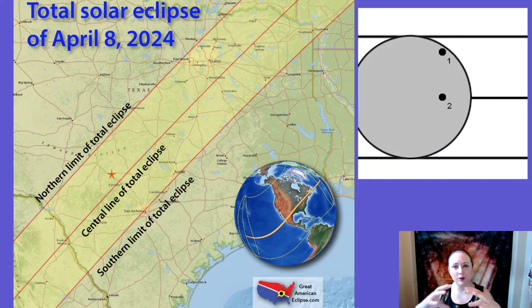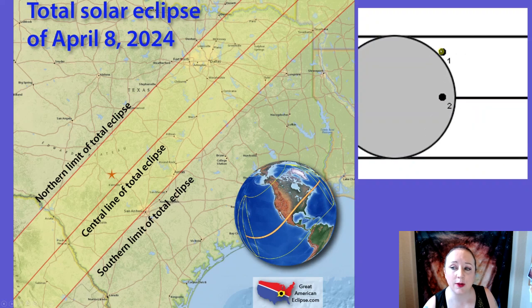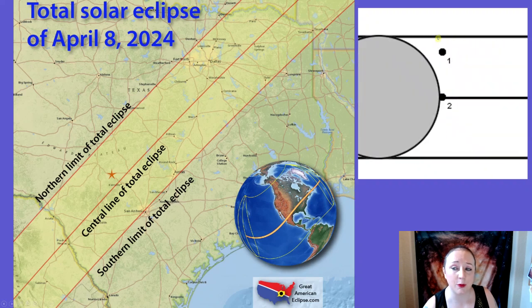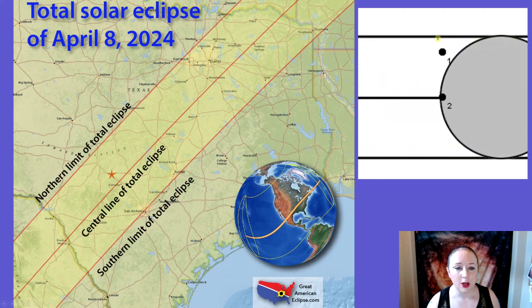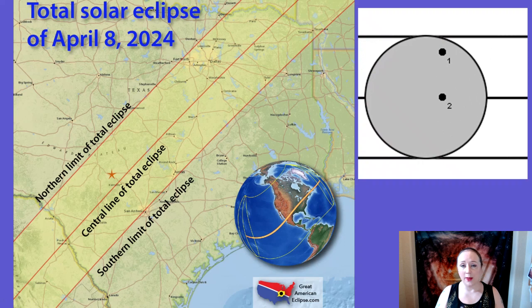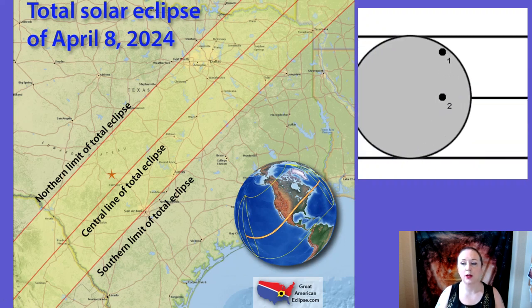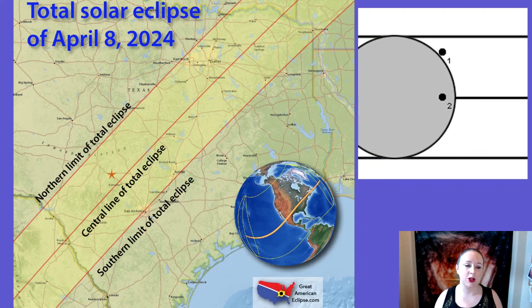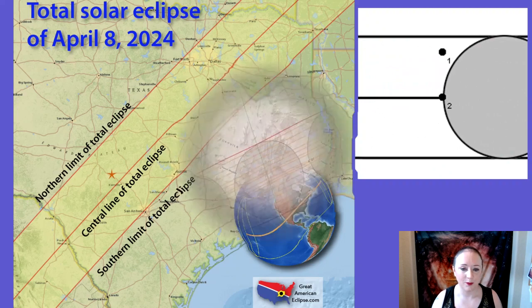As that circle moves along, if you are at point 1, you are not going to be under that shadow for as long as if you were at point 2. The closer to the edge of the path you get, the less time you get in the eclipse. So it matters where the Earth is in its orbit, where the moon is in its orbit, and where you are on the eclipse path and your latitude. And all of those things put together dictate how long you get in eclipse.